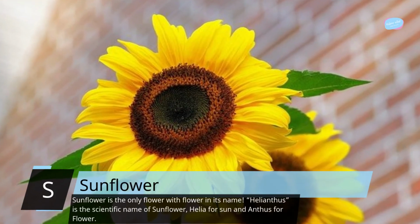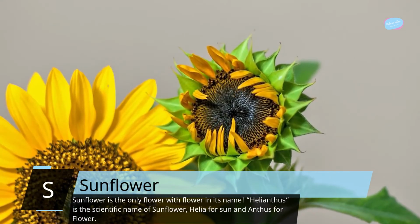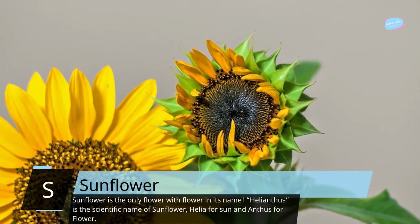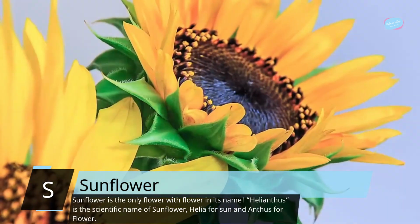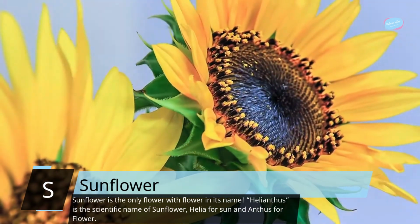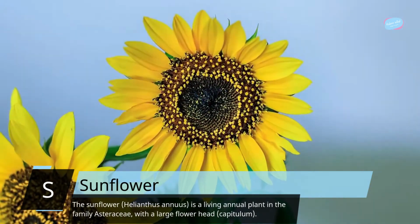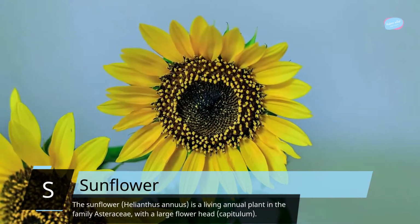S for sunflower. Fact: sunflower is the only flower with flower in its name. Helianthus is the scientific name of sunflower, Helia for sun and anthus for flower. The sunflower, Helianthus annuus, is a living annual plant in the family Asteraceae, with a large flower head, capitulum.